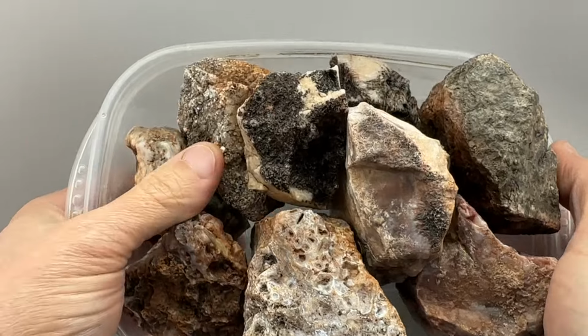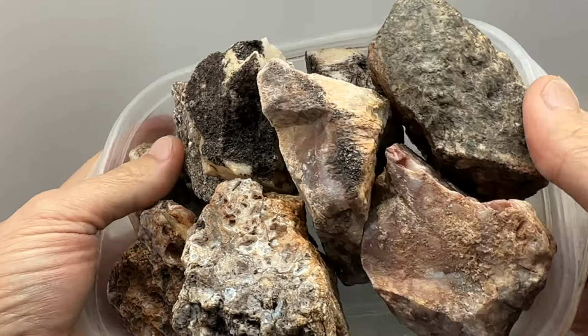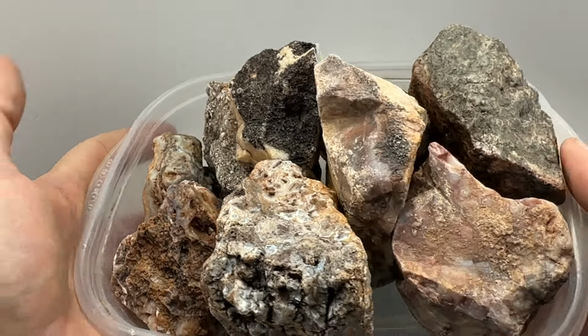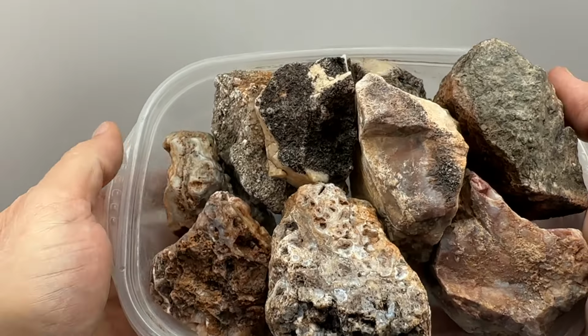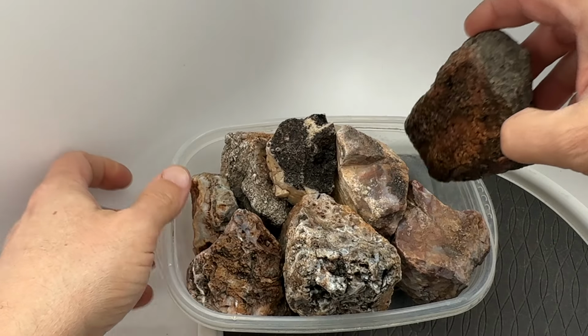I got a handful of rocks here we're gonna cut. These are all nodules from the Gila Bend Mountain Range area, just outside of Phoenix, Arizona. Let's walk through these real quick, see what we got.